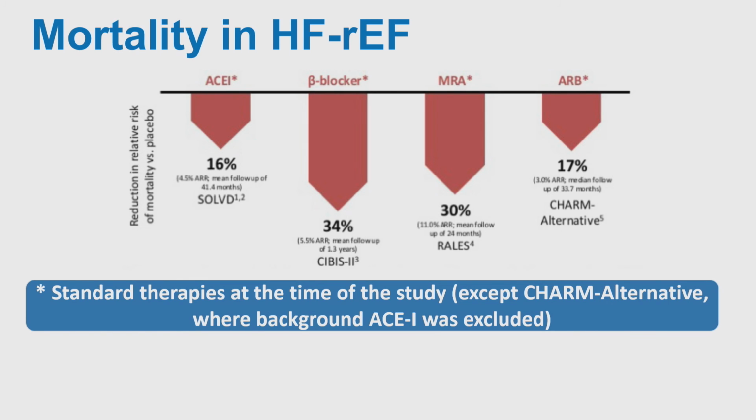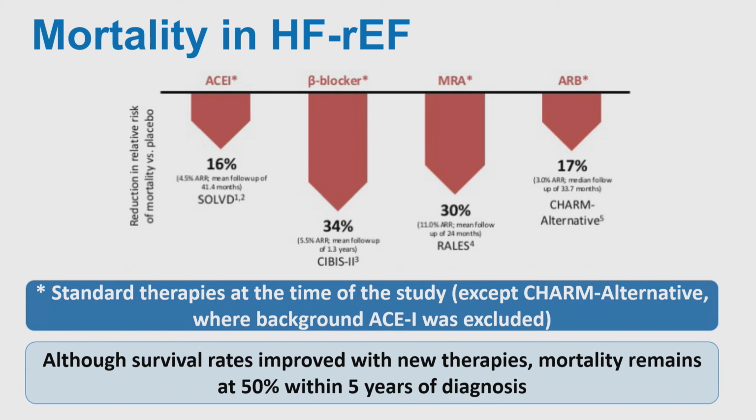Now, I want you to notice in this one, for the ACE inhibitor, it doesn't have a 20%, it only shows 16%, and that's because it was based on the SOLVD studies, SOLVD prevention and SOLVD treatment. The SOLVD studies were the largest ACE inhibitor trials, and so that's why it used those. If you just look at the SOLVD treatment group, not the prevention group, but the treatment group, the risk reduction was about 18%. So just a hair lower than the 20% you saw in the big meta-analysis of 5 studies.